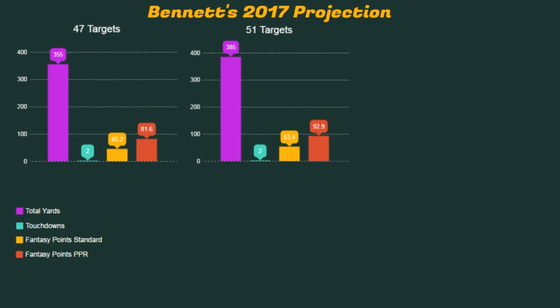Secondly, we have 51 targets, which is the amount of targets Cook got last year. So looking at the difference between 47 and 51, we see that it wasn't a clear tight end number 1 last year, which is also why I did both the projections. You can also see that there isn't that big of a difference from 47 targets to 51.